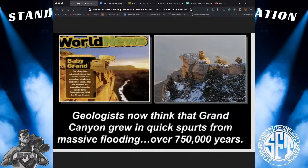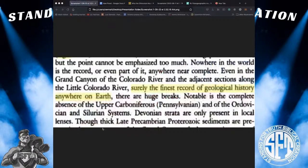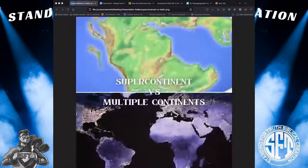They had to concede to it forming from a flood and that it formed rapidly. It could have never formed slowly because the geological and visible and physical evidence isn't there in any way, shape, or form. It's just missing all over the place. And considering this is their finest record of geological history, it's not only missing the geological layers that they need and the time that they need, it's missing the very process that they said made it occur. So it's literally game over when it comes to that.